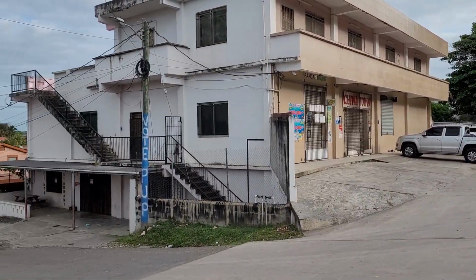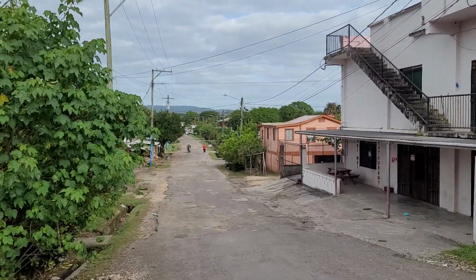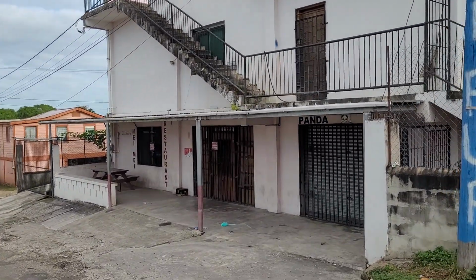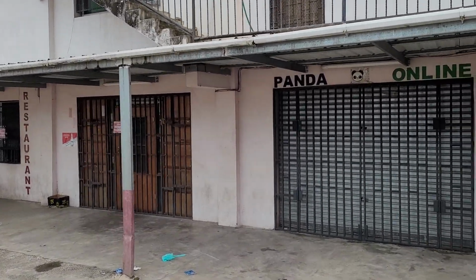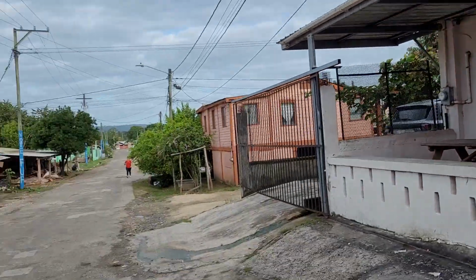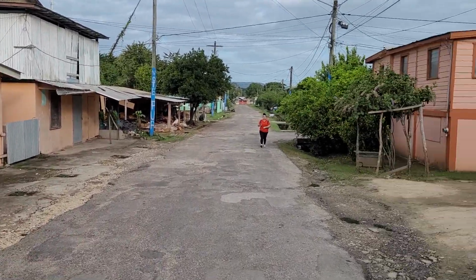So this section here is known as Chinatown. I think they have online access for your gamers, and you've got food right next door, and then you have food again next door, and then you have one of the famous woodwork shops here.